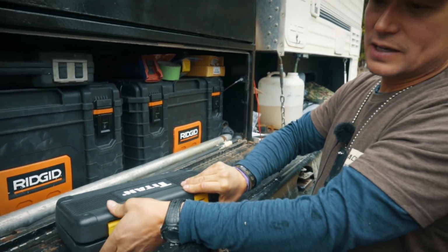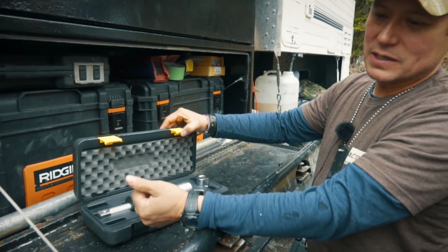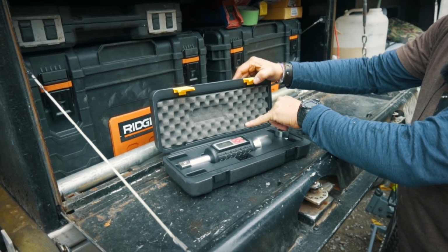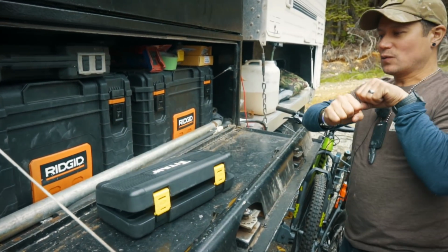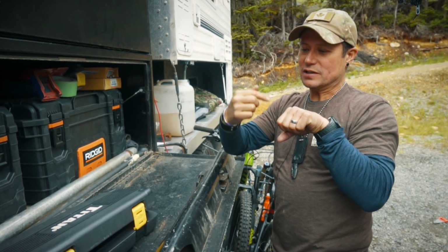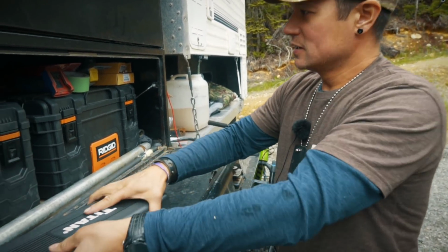These tires, they have to be torqued up to 450 psi. So a heavy duty torque wrench, electric, it has lights as well as beeping. So when you've got a 4-foot bar on it, you can't actually read what it's saying. So you can either listen to the beeps or watch the lights.